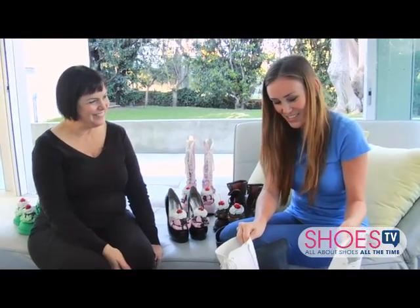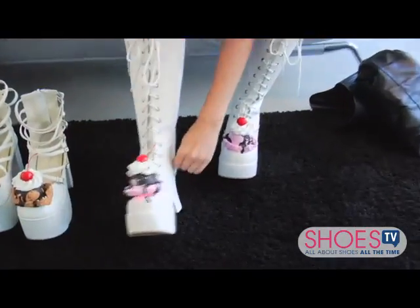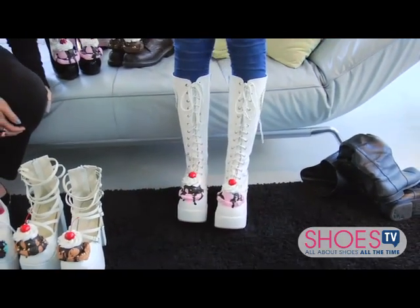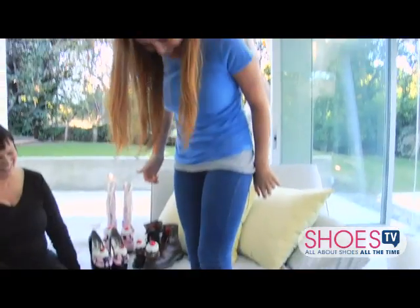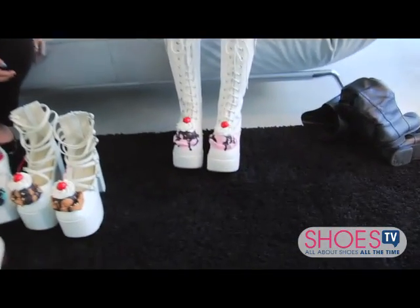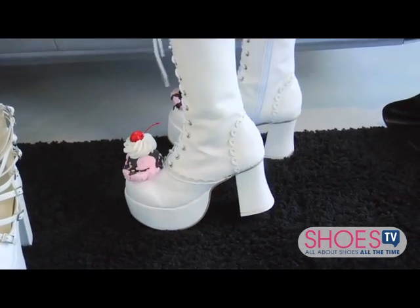I cannot resist trying on a pair of these ice cream shoes. May I, please? Go for it. Okay, I want to try these ones on because I think they're the most outrageous ones. They were made for you. Oh my gosh. They are amazing. They feel really comfortable. They're huge platforms, so I feel like I'm just in regular shoes.